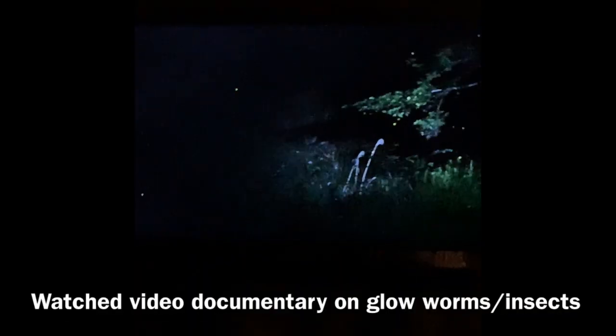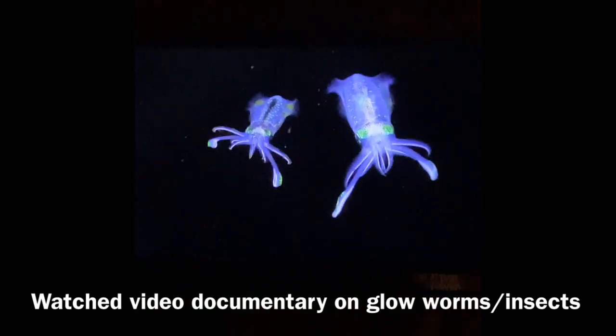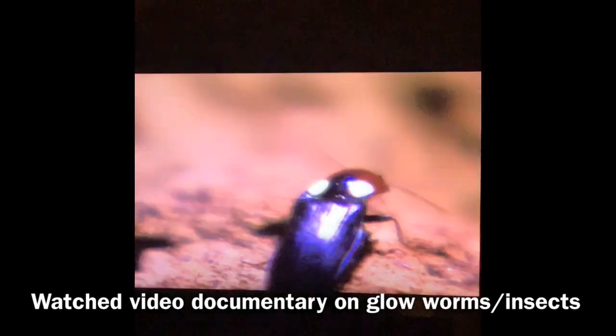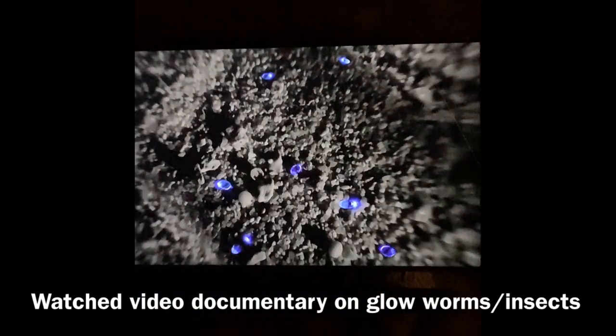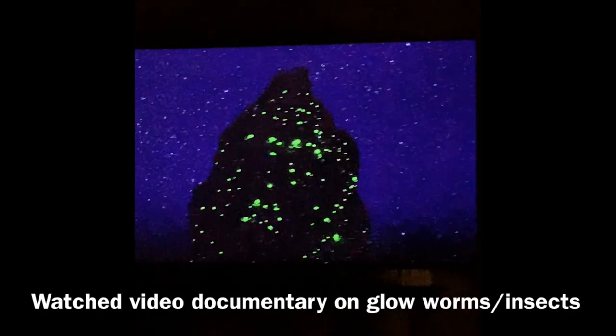Unexpected forms of luminous life have been discovered all around the world. From sea life to fungi, insects, and bacteria, living light has evolved independently over 50 times. The ability has now been identified in thousands of different species.